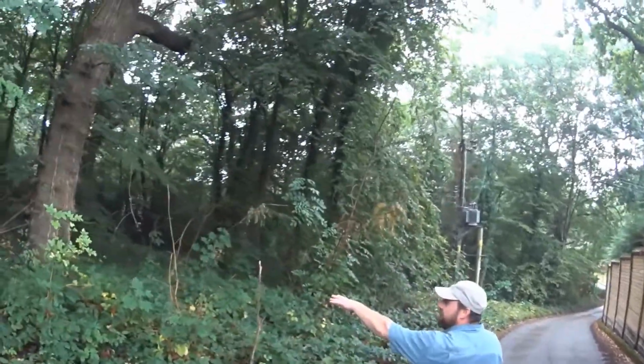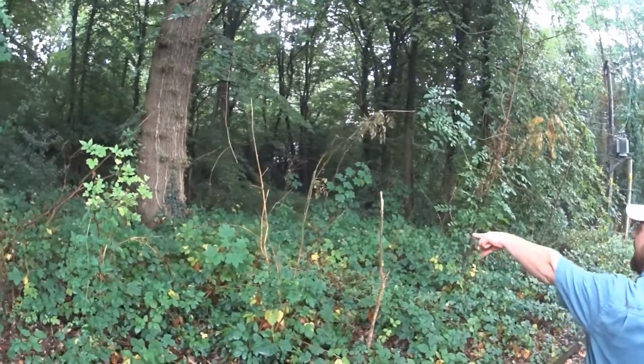So we've got all these lovely trees in here. So there's that bomb crater just in there from this side.